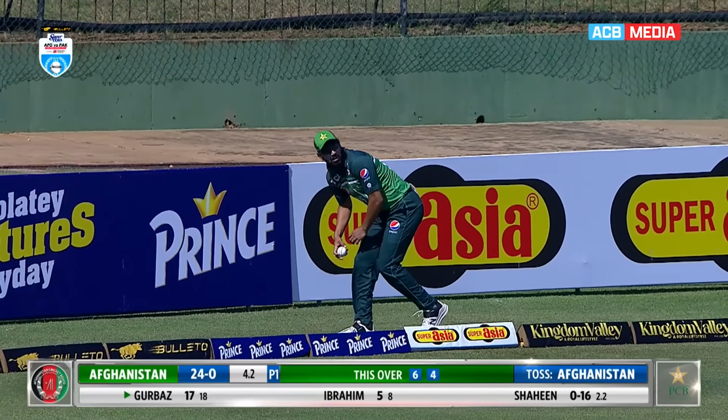Well, this is what Rahmanullah Gurbaz can do. You give him something a little bit loose and he'll put you away. Yeah, you're right. It wasn't that short. Yes, mis-hit, outside edge. But 8 out of 10 for the effort, and it's a boundary. One bounce over the rope.